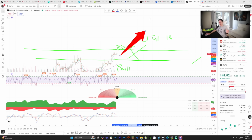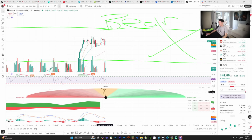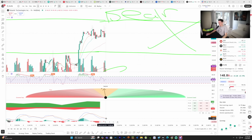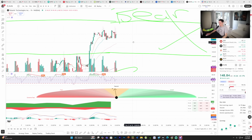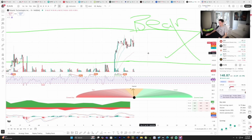So what should you do on Palantir? You should definitely be looking at the options chain and looking for a potential signal that the stock is going to run. What I typically look for is the fear and greed indicator will start to turn greedy. But not only that, the MACD will start to go up, and I'll look at the 1 hour and 30-minute chart to gauge movement. And when a big green candle starts breaking above 150 and closing, you know you're in a bullish run on Palantir.